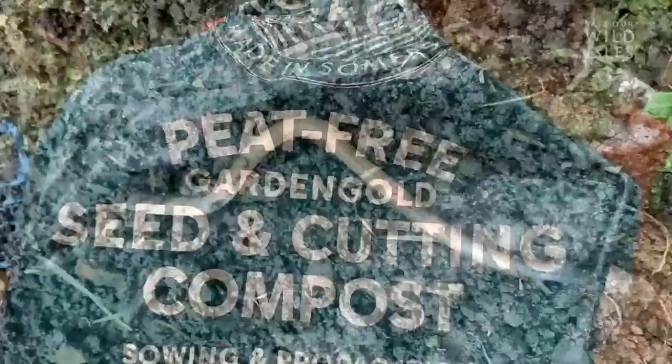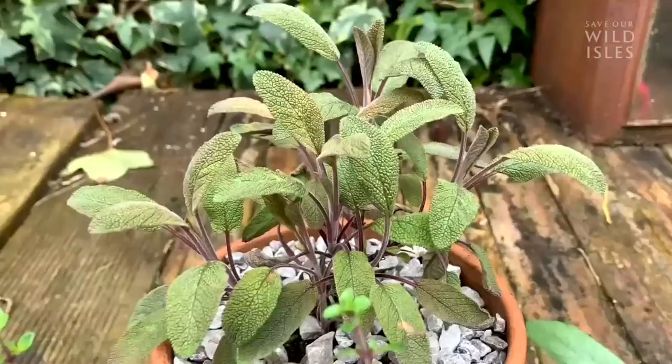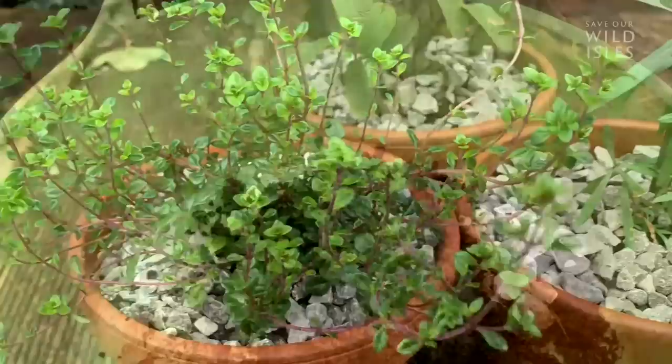You might have heard the words free draining. Basically, it means to allow the water to drain slowly through without water pooling and puddling. That's what these herbs require. Use a mix of compost, sand, or if you have any, horticultural grit or small stones.